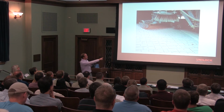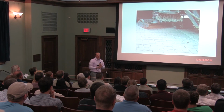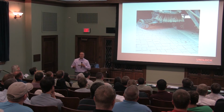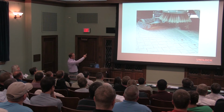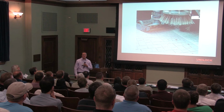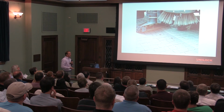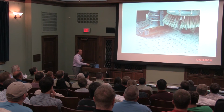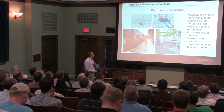So basically what you're looking at here is the small rotary brush in the front, and then you have the vacuum just pulling the aggregate out. The nice thing about pavers is you know how effective your maintenance protocol was. You can see after that vacuum moves across the surface if you got all the aggregate and if you got all the sediment. You know right away. Yes, there is a testing protocol, but you basically have an eye test as well. And that really simplifies things a lot for you.